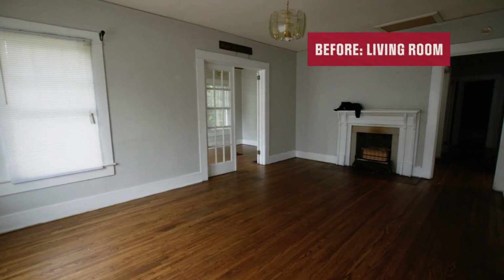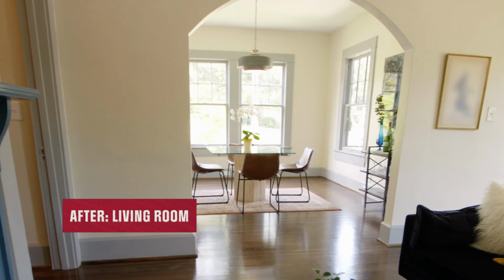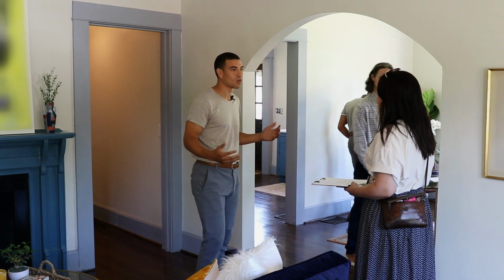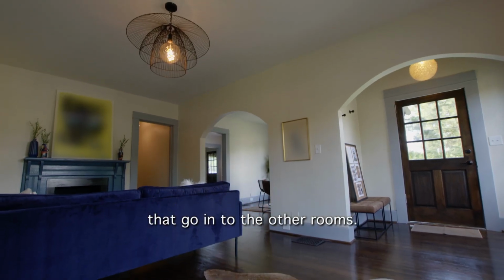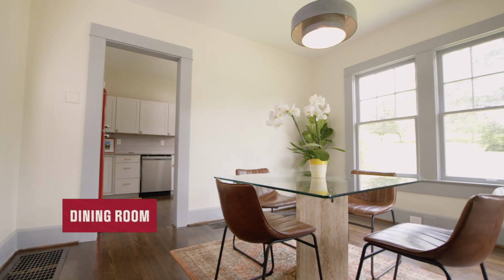This is the living room. They refinished these original hardwoods. They have original windows, so they kept kind of like the old charm of the place. It kind of makes it feel homey, and it's a really open space. And I love the archways that go into the other rooms. I think those are so pretty. This is the dining space, just kind of like a pass-through. It's our lovely kitchen.